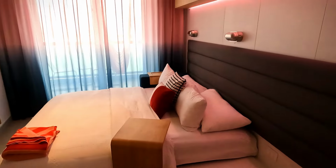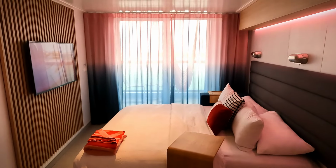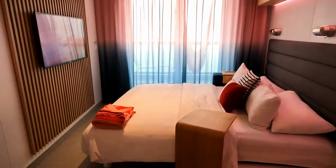Another interesting feature is the bed can be converted into an L-shaped sitting area, but it's a pain to do and should only be completed by your cabin steward.